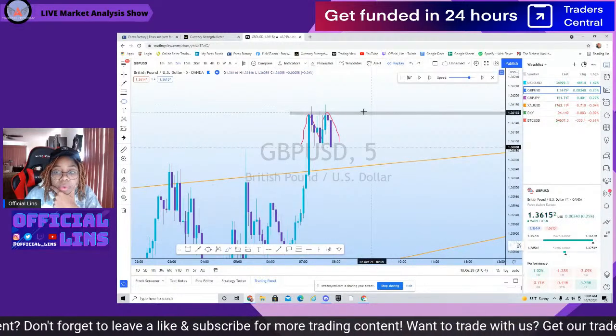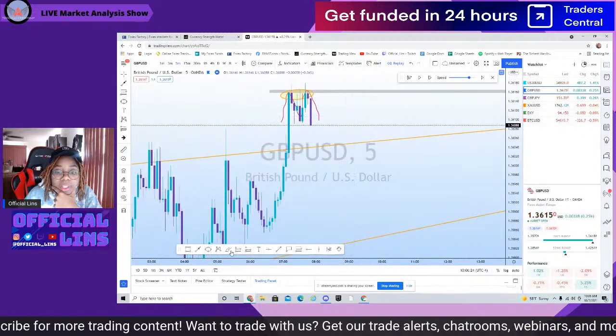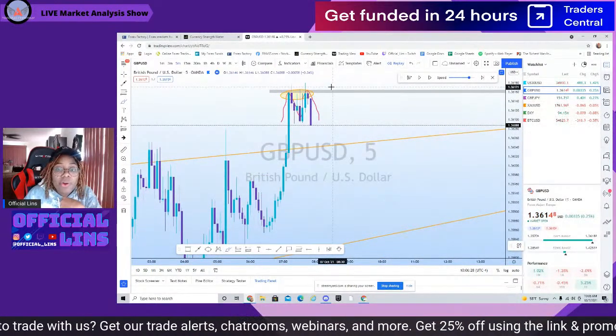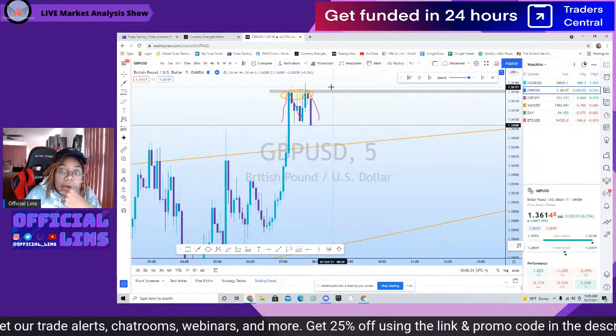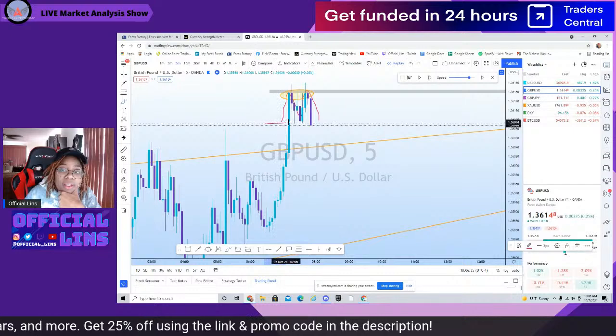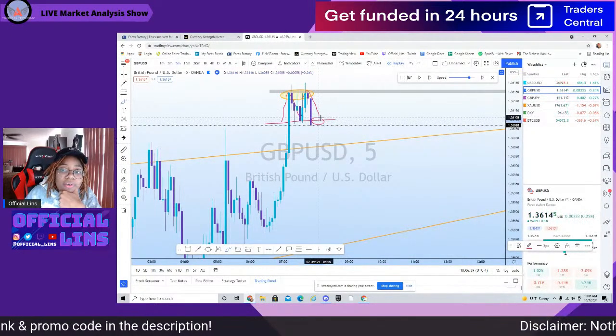So what I did was I put this here to remind myself that we have a double top. That's a pattern that indicates a reversal. It indicates we're going down now. So where do we sell at double tops? We sell at the neckline. The neckline is right here, so this would be your target to sell.